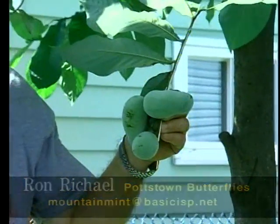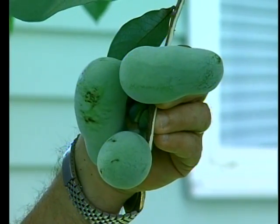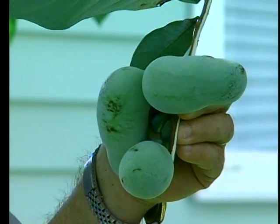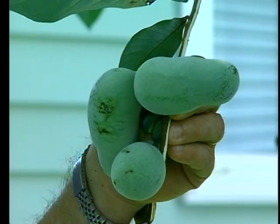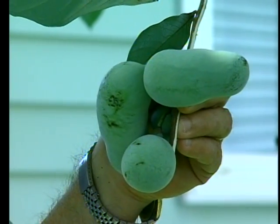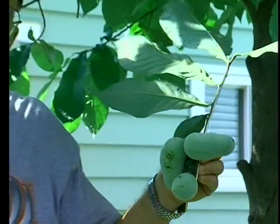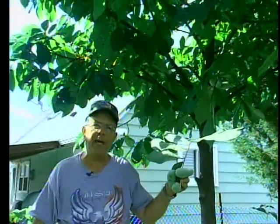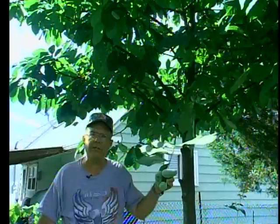This is pawpaw, and the zebra swallowtail butterfly lays eggs on it. The zebra swallowtail is a swallowtail with its green and black stripes, has 1-inch tails, but it doesn't live in the Pottstown area, unfortunately. We're trying to move it here. It lives along the Susquehanna River. A good place to see it would be Marietta, Pennsylvania. We've had one zebra swallowtail in the backyard in the past 21 years. So it's a rare sighting.